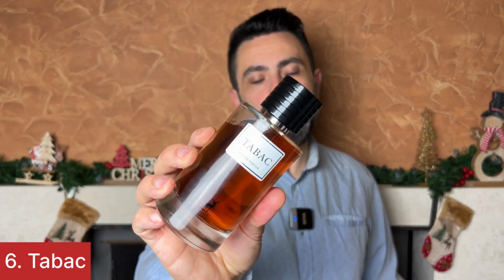In 6th place I have Tabac. This fragrance is a clone of one of Dior's privé fragrances called Tabacolor. And scent-wise, this is decently close to the original. It's not very close. It lacks a bit of the fruity sweetness that you get in the opening. It lacks some of the added sweetness on the dry down.